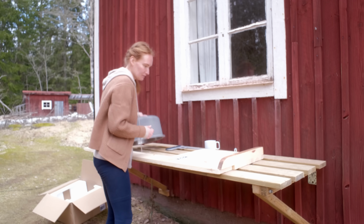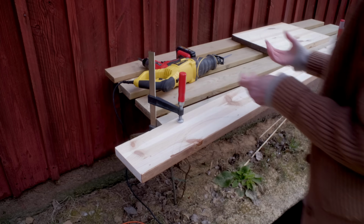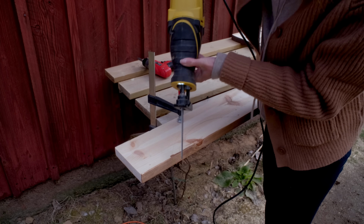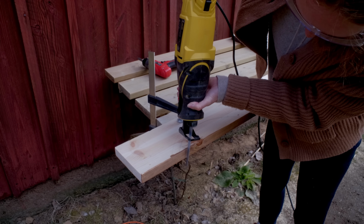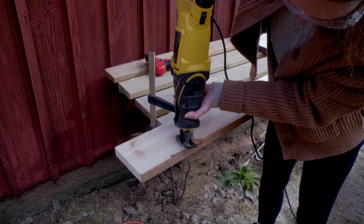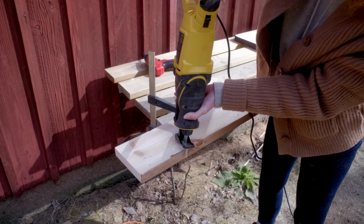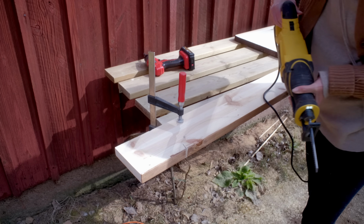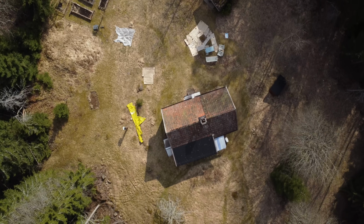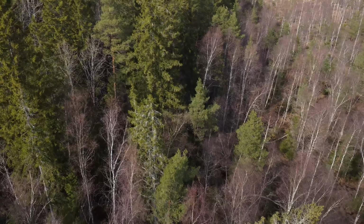Here we go. Let's see how this would fit. Okay, this isn't quite the right tool, so I'm not quite sure how this is gonna go. Start somewhere else. Oh gosh. This is not ideal. Using a reciprocating saw really didn't work, so I had to put a project aside and buy a new jigsaw. I felt so sad about this, but I really had no choice.